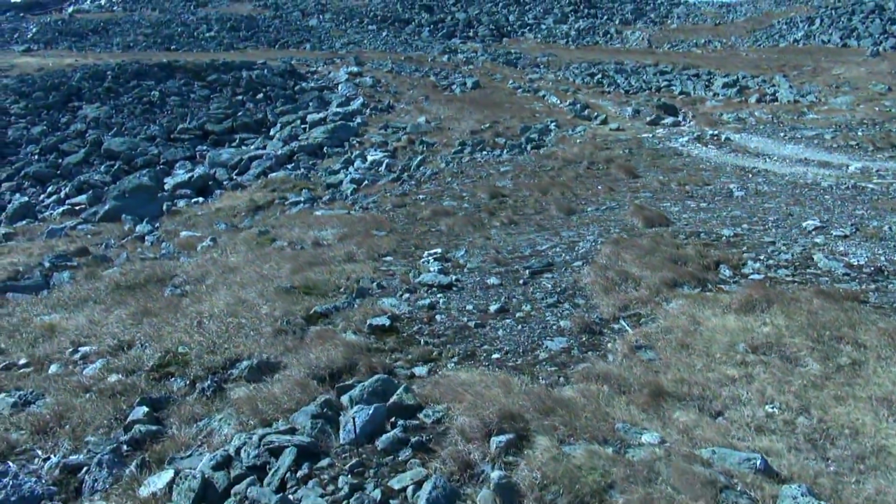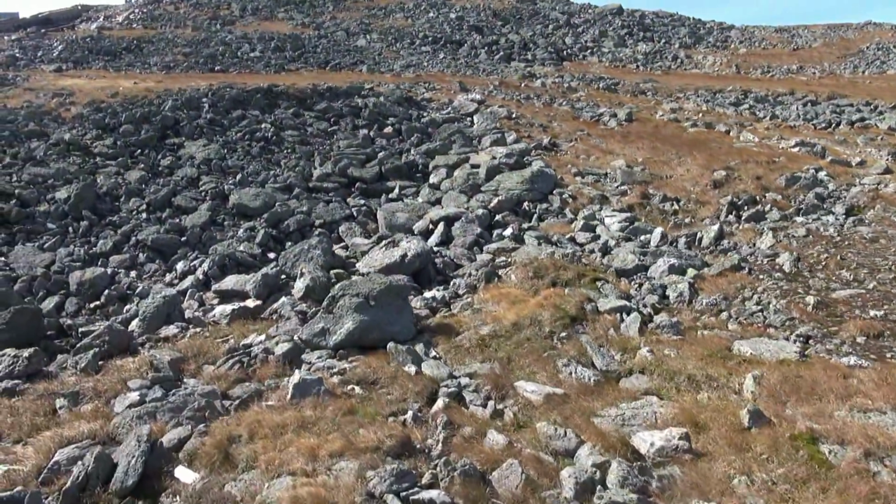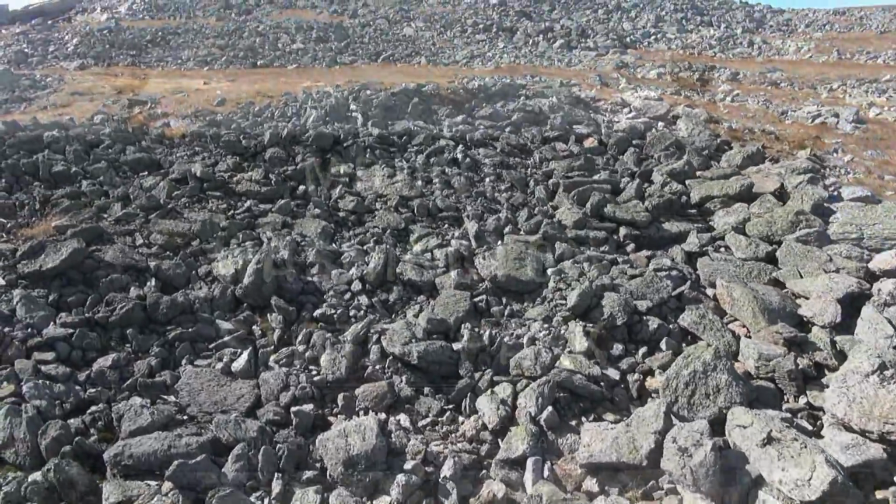You know what that means? You're just about up there. I want to reiterate to you guys that you'll be up here for an hour. It's 11:05 right now. It should be right around 11:10 when you guys are off the mountain.